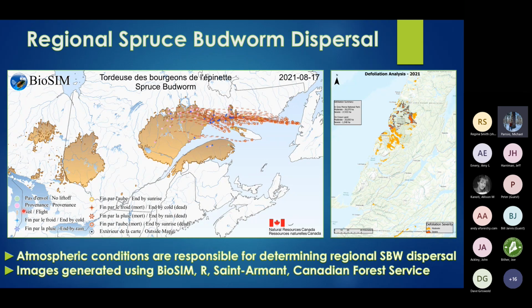So I bring up all that Quebec context to kind of show, again, that Spruce Budworm is a regional problem, and depending on what's going on in one place, it really influences the whole region. So monitoring has become pretty sophisticated for Spruce Budworm in the form that we can do all this flight modeling and simulating based on atmospheric conditions. And it's really important to know that those atmospheric conditions really determine the distribution of Spruce Budworm on the landscape.